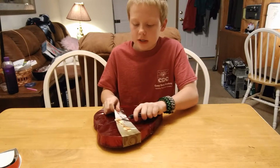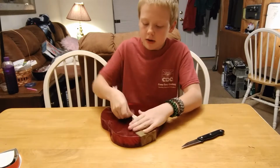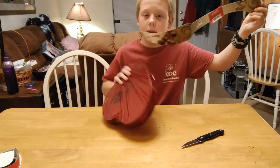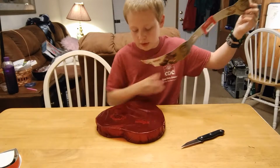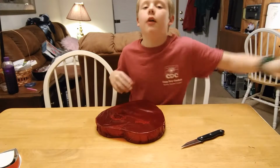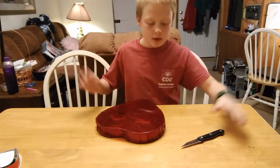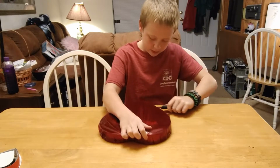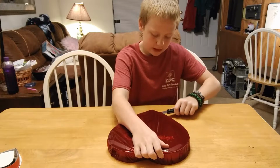Yeah, I have really bad knives. I have better ones, but I don't want to leave you guys too long. It's Whitman. It looks okay. I don't want to have stuff fall out. Yeah. Okay.